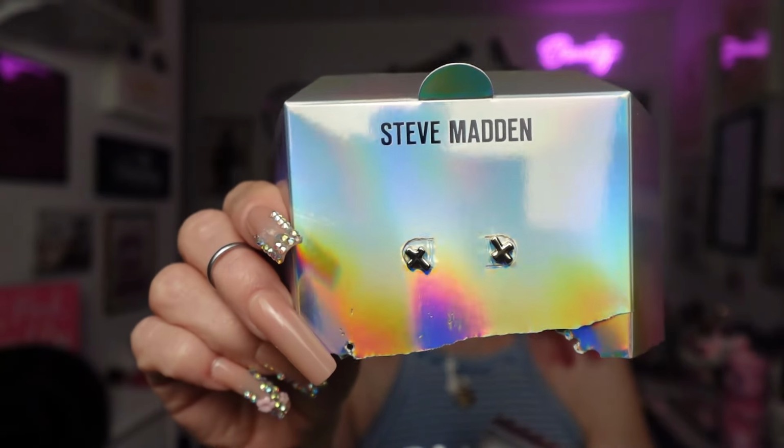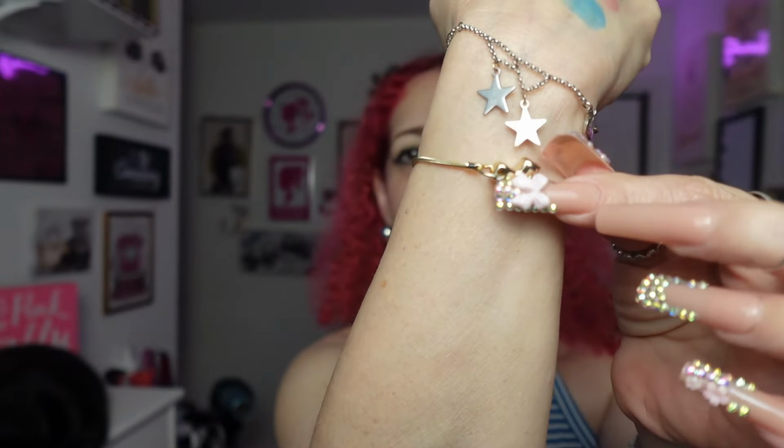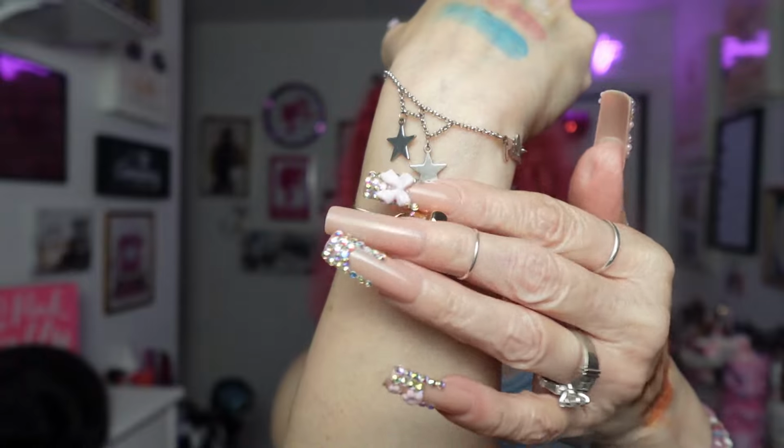Then I got this. This is from Steve Madden, and let me open it. I'm wearing what was in here, but I'm going to show you. You see, Steve Madden, and the earrings are little cross studs, which are bubble style. If you know, you know. Right now, bubble jewelry is trending big time. If you didn't know, bubble jewelry, like fat letters, is trending now. So I found this. And this is the bracelet that came with it. You see it? A little bubble cross. So adorable and so pretty.